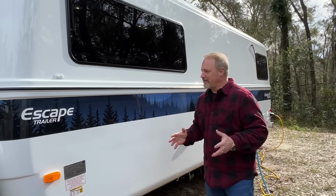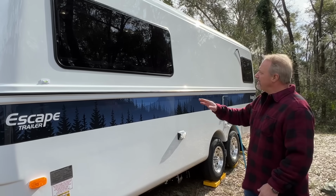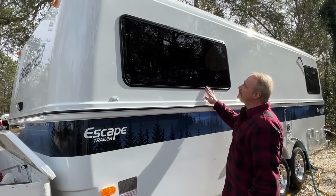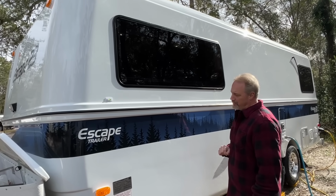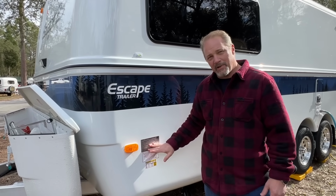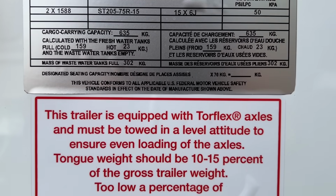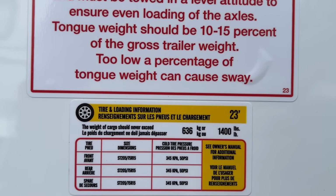So on the driver's side, it's a nice clean look. There's not a whole lot going on here. Again, you got the same windows over here. They kind of look like a frameless window, although they actually do have a black frame on them, but they give that real clean look to the windows. It has all the weights and information for the camper here. I will put a close-up on that, so if you want to check that out, you can look at the specs on that. So that gives you the weights and the length and the tire ratings and all that.